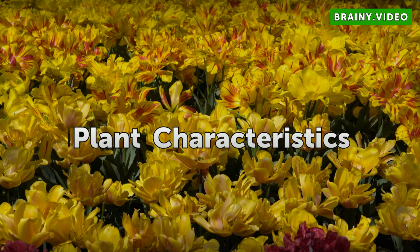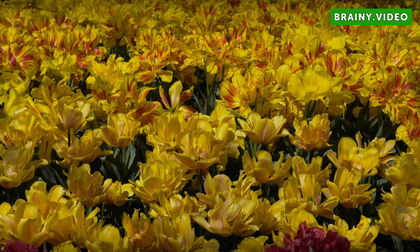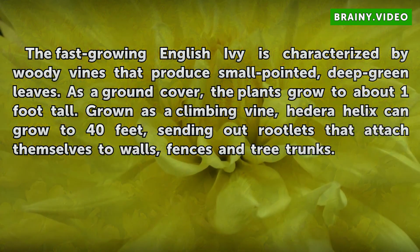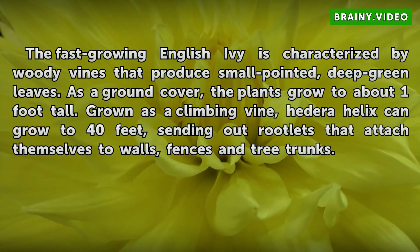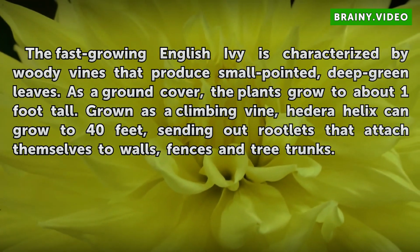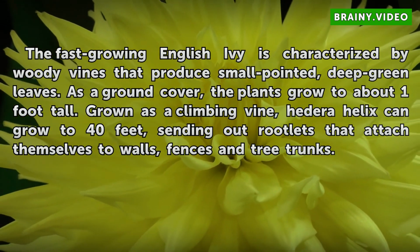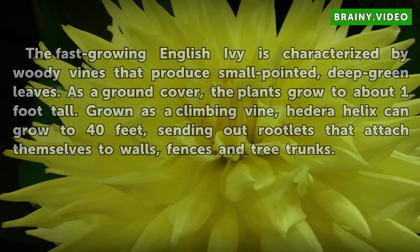Plant characteristics. The fast-growing English ivy is characterized by woody vines that produce small, pointed, deep green leaves. As a ground cover, the plants grow to about 1 foot tall. Grown as a climbing vine, Hedera helix can grow to 40 feet, sending out rootlets that attach themselves to walls, fences and tree trunks.